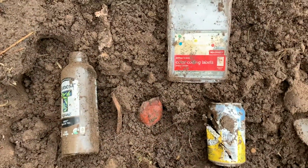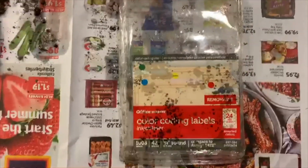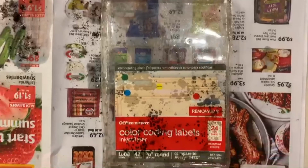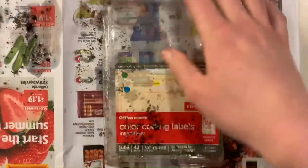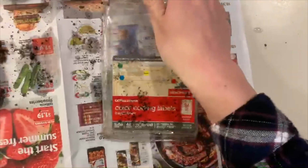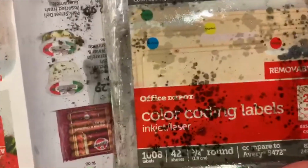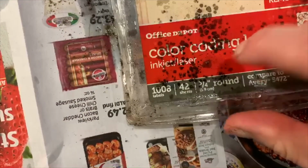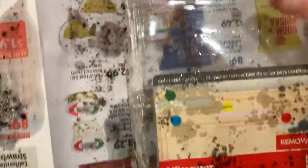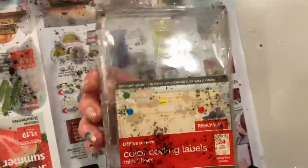All right, here are the 5 objects I think I found. First up we have our plastic container. It was used to carry stickers. Let's take a look at it. It looks pretty intact to me. The only thing that looks a little off about it is the sticker is very discolored. It has black splotches on it. But other than some dirt left over where I didn't scrub hard enough, it looks just the same as the day we buried it, just a little dirtier.